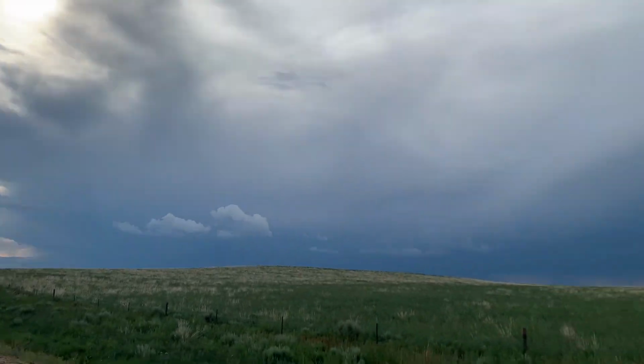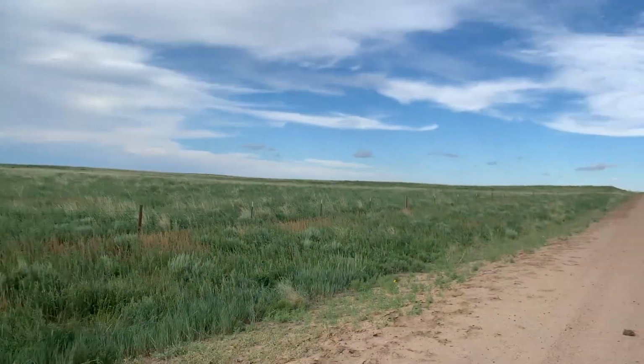Hello everybody, today is July 3rd and we are out in the Great Plains of Colorado. There's a big storm to the north of us that's heading our way, but it is currently about 90 degrees in great conditions, so hopefully we will be able to turn some snakes up today. Well, here's this super menacing storm.